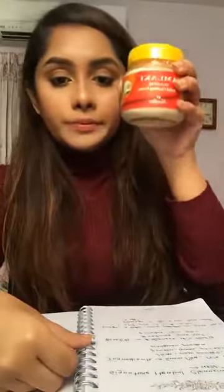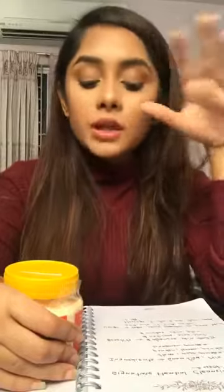So as I was saying, this Signature Herbal Cleansing Powder is 450 BDT. This is the one, and the ingredients are gram flour, mixed lentil flour, rose powder, carrot powder, lemon powder, and cinnamon powder. All of them are really good for your skin.